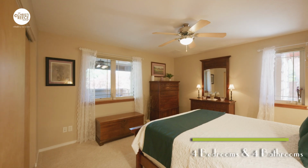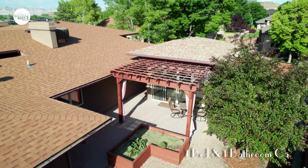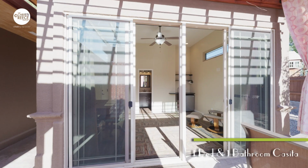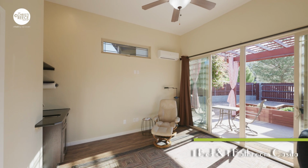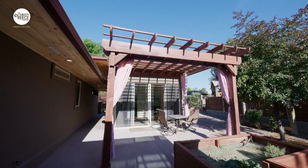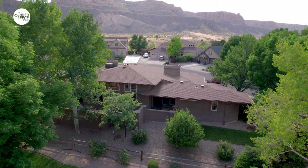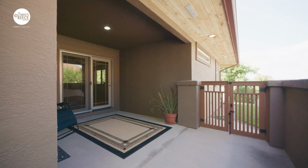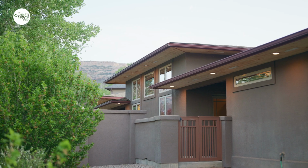This 4-bed, 4-bath, 2,820 square foot estate features a casita and an ADU with 1 bed, 1 bath for an additional 252 square feet of living space. The exterior of the home features a new roof in 2023, extensive patios for convertible indoor-outdoor living, east-facing back patios for lovely afternoon shade.